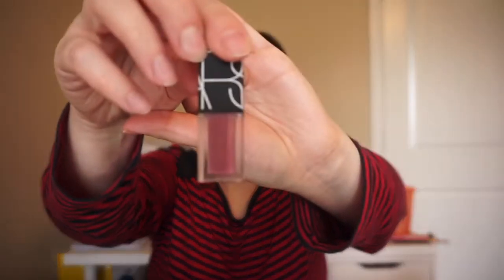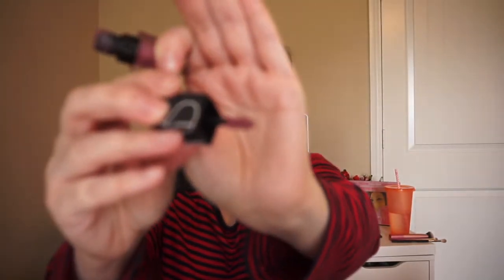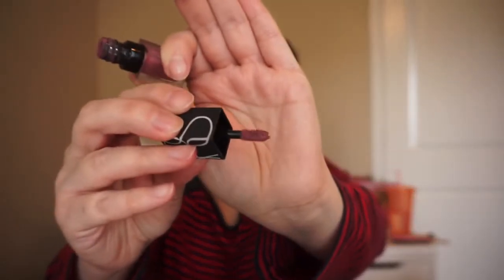One of my favorites. And then I have this NARS. I think this was a gift in a Bond. And this is a velvet lip glide. So it doesn't stay on super long, but the formula is really, really nice. It's like a mauve purple. I do like that as well.